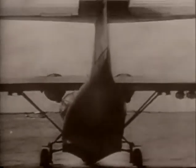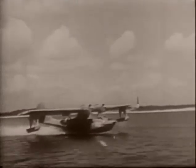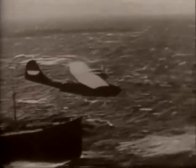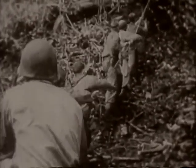Once we refueled, we took off from Midway Island. Next stop was the Marshall Islands. This was where the real war was being fought, in tropical jungles so hot and miserable that it was impossible for the ground troops to make much progress without air support.